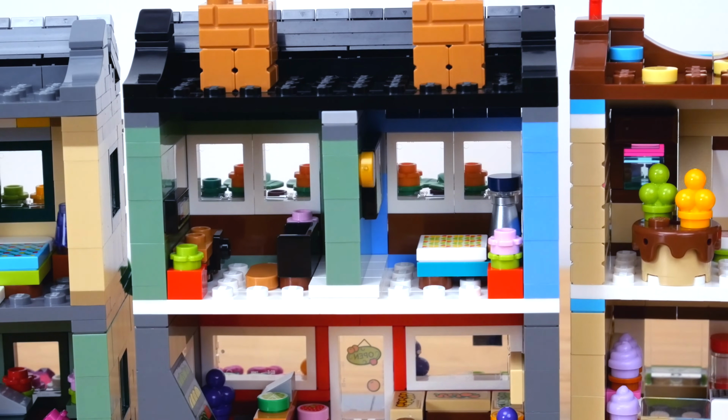So even though these are super micro scale and it's not like you get nano figures to pair with them, you can't play with them, but I love interior detail. So I really, really like these sets.